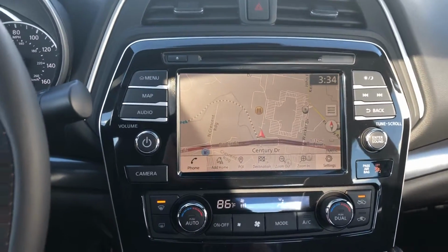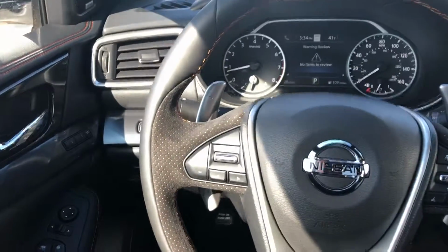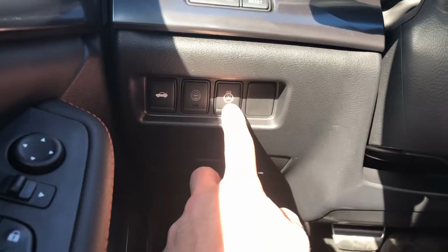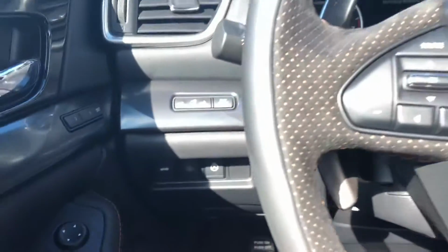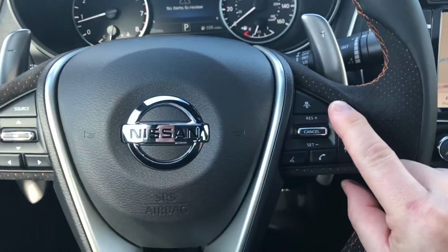So I think that's what you were looking for options wise. Just kind of show you the interior aesthetics. It does have a heated steering wheel as well. Not sure if your old Maximas had that or not. And then it also has intelligent cruise control right here by my finger.